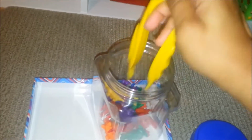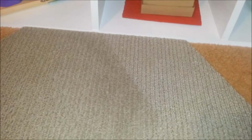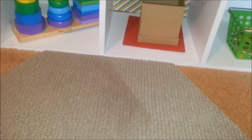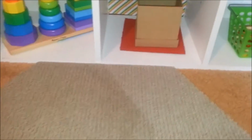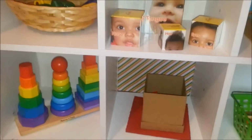And again, all of these activities I supervise her with. The geometric stacker she can do herself, and the puzzle pieces she can do herself. But the red objects here and the animals here, I do supervise her with.